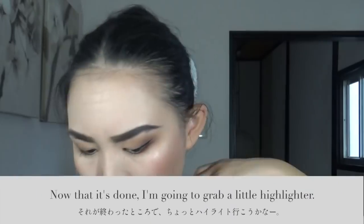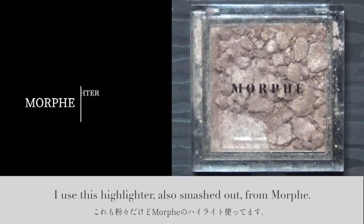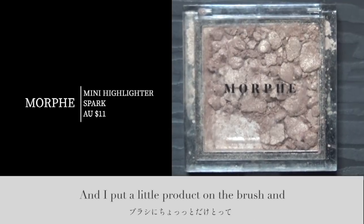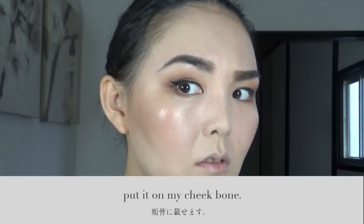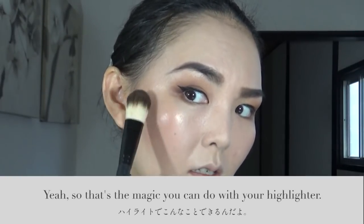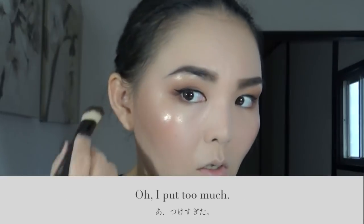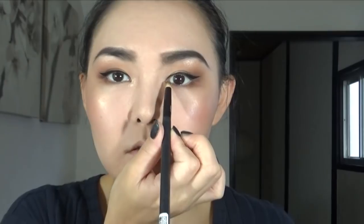Now that it's done, I'm gonna grab a little highlighter. So I use this highlighter, also Smudged Out from Morphe, and I put a little product on the brush and I put it on my cheekbone. Look, it's so glowy. Yeah, so that's the magic you can do with your highlighter. Oh, I put too much. I put too much.